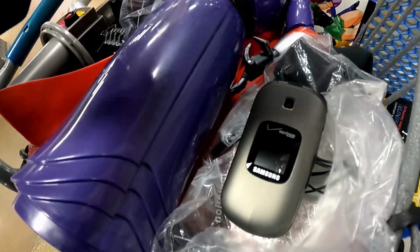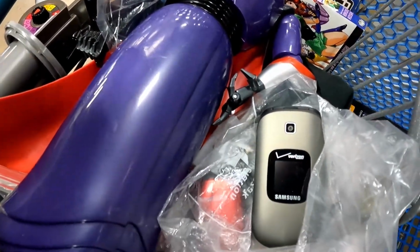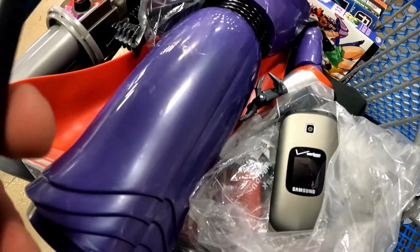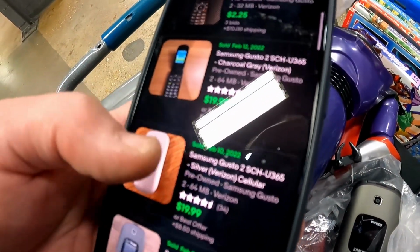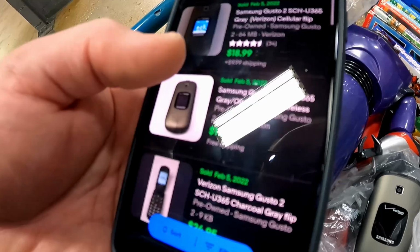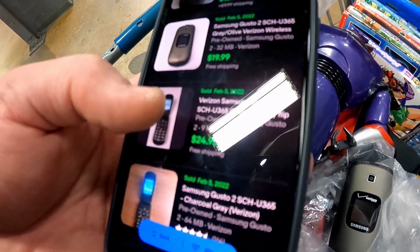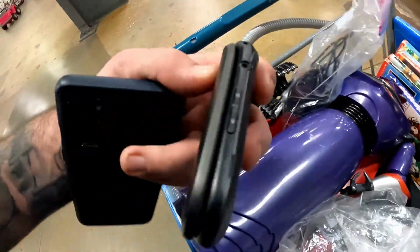So I found these 2 cell phones. This other one is a really old flip phone. You guys can barely see it in there, but it's not worth talking about. It really isn't. I was about to throw both of these back, but I did go ahead and Google Lens this Verizon one. It looked new. It looked barely used too. And the comps were not that bad, and the sell-through rate was not that bad. There was 20 free, 20 with 8. There was $9 on a bid with 10, 19 with 10, 20 free in bad condition. So yeah, it's called the Gusto 2.